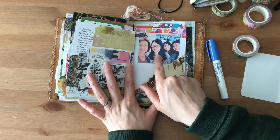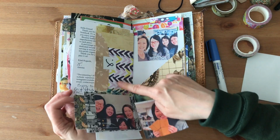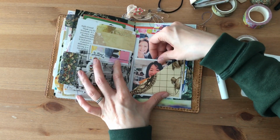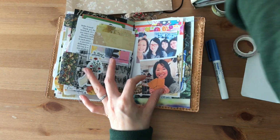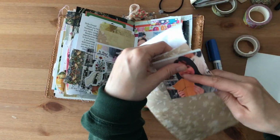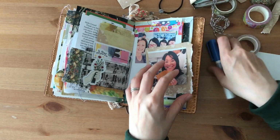So Rowena, Kat, myself, and Ayako, I will leave their information down below. I could journal about the little event here and in this little tuck spot pocket thing. And I think I will just, well, I want to back this up with something. Maybe I will use this paper. Oh, I forgot this one here. Oh, I think I will put this in my Hobonichi Techo. Maybe I will use this paper back here, yeah, let's glue that down.